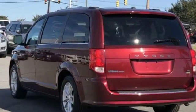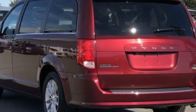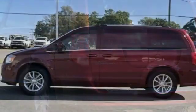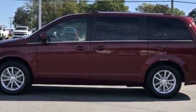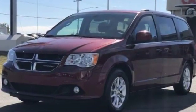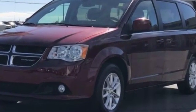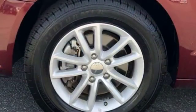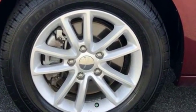heated side view mirrors, wood grain trim, tinted windows, rear air conditioning, power lift gate, brake assist, power outlet, rear spoiler, keyless entry, front bucket seats, rear bucket seats, steering wheel audio controls, engine immobilizer, auto dimming rear view mirror, auxiliary input, aluminum wheels, stability control.